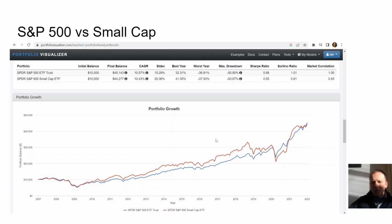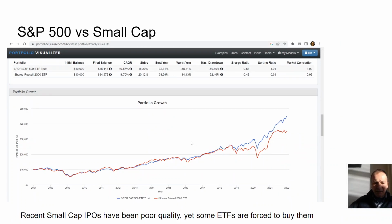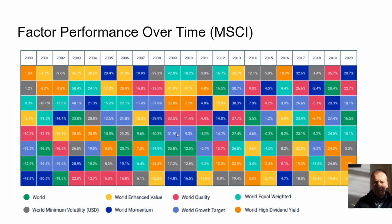So that kind of shocked me, but the small cap is much more volatile here with a standard deviation. And then with the Russell 2000, it starts to go wrong in mid 2018, and this is because recently there have been small cap initial public offerings that have been really poor quality, and ETFs like the Russell 2000 are forced to buy them. So you can just float any old junk on the market and a tracker will have to buy it, and that's really hit this ETF quite hard.